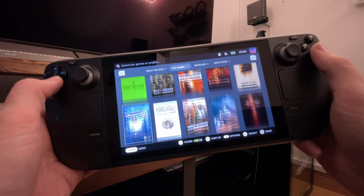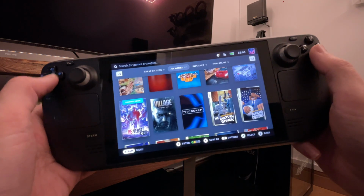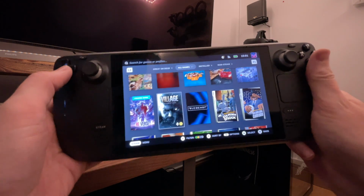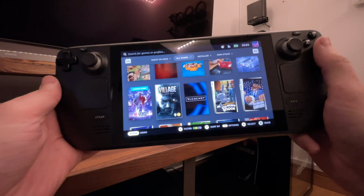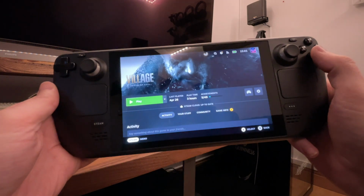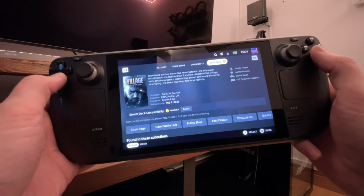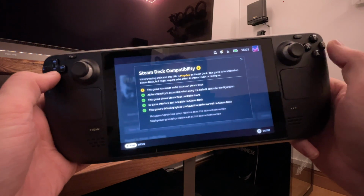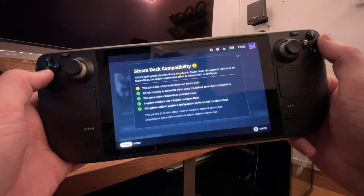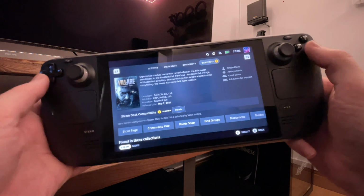So let's take a look at how some games perform on the Steam Deck and if it can handle relatively modern titles. We'll start off with Resident Evil Village. Now this yellow icon means that this has been certified as playable on Steam Deck, but might have some issues. Going into the Game Info tab in the library will show you any more information about what works and what might not. Here it says there may be some audio issues, nothing too bad, so let's get the game running.